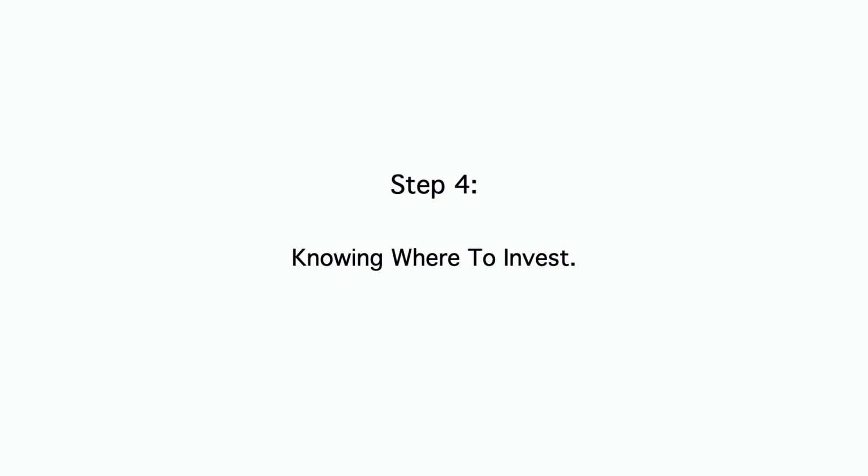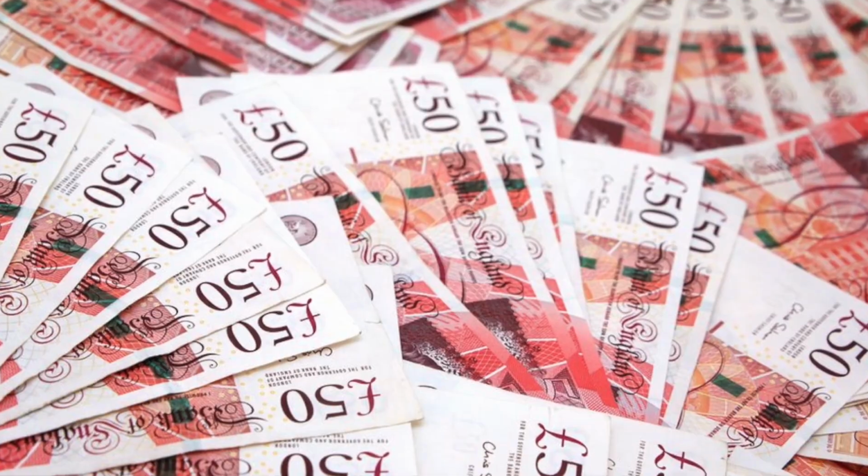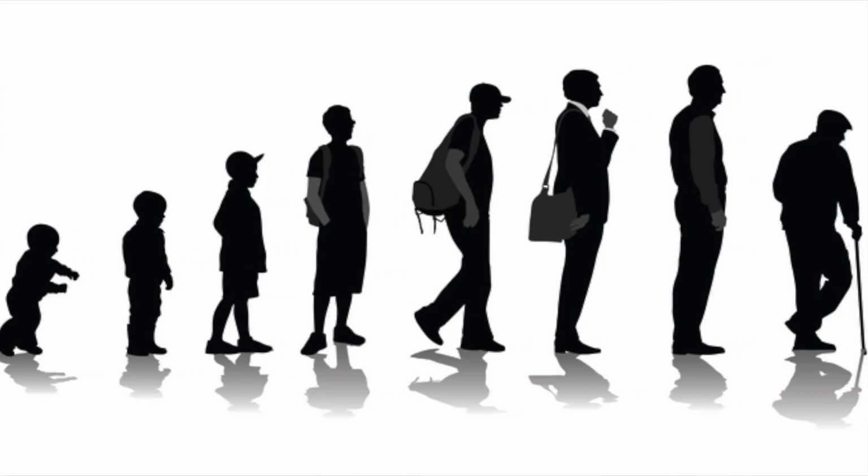Step number 4 is actually just knowing where to invest. Many different people take different stances when it comes to investing, depending on their capital availability, their risk appetite, as well as their stage of life too.